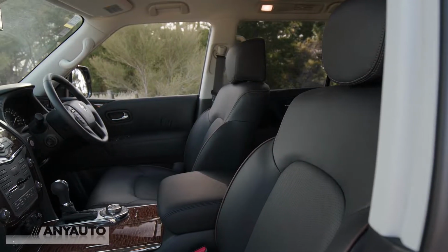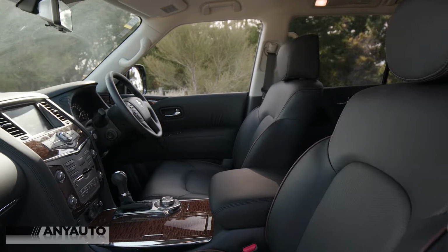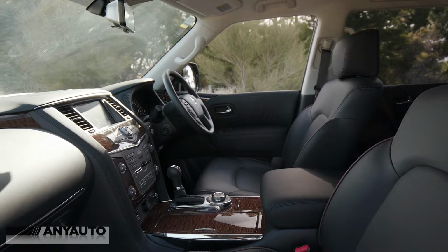But in those sort of markets where they like these big, bold, powerful SUVs. And it is powerful. Nissan misses out on a lot of sales by not having a diesel option. There's a lot of luxury, there's a lot to it, and for what you get, it's pretty good value.